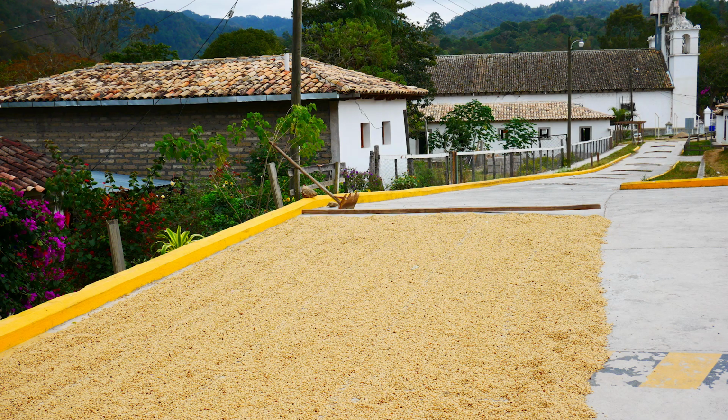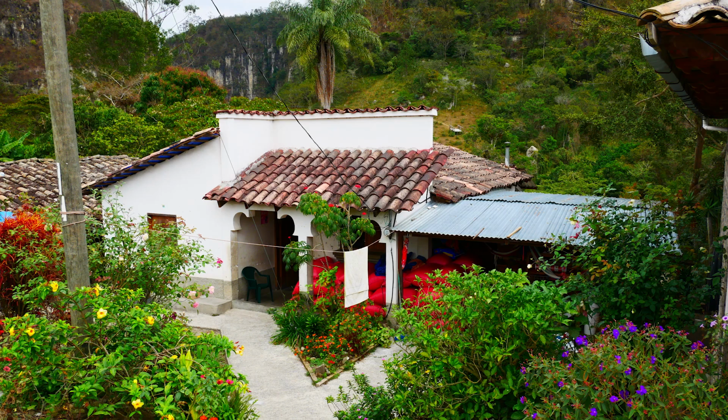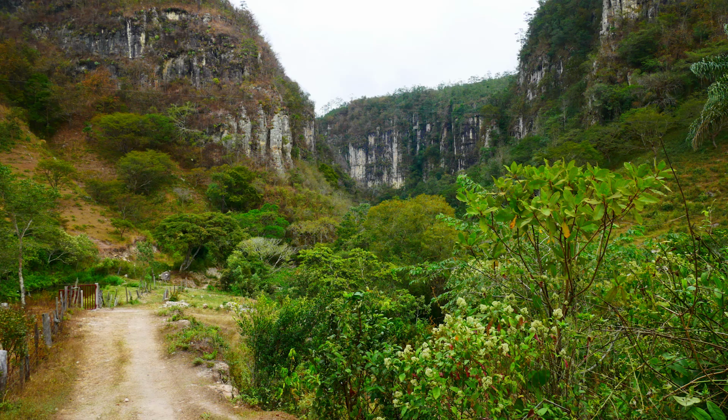There wasn't much traffic in the village, so the roads were perfect for drying coffee. These beans belonged to this house, which lay on the edge of the beautiful gorge which ran on one side of the village.